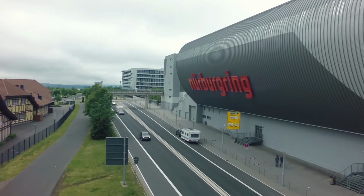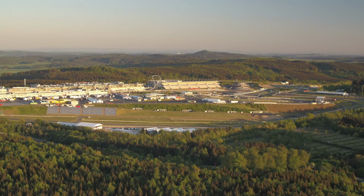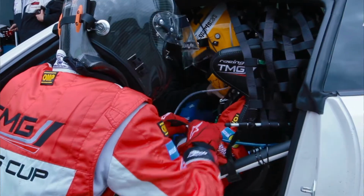So Bilstein is a premium supplier for shock absorbers. We're a tier 1 supplier to all the major OE car manufacturers. We are located in Germany, so a lot of our focus comes from the German development team, but we also have a big team in the US. I'm here today because we are going to build a super exciting vehicle.